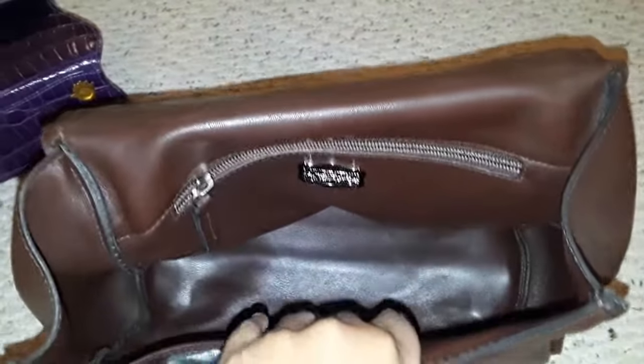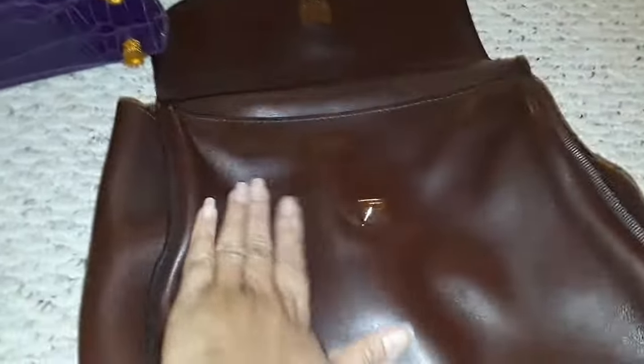So I've been gushing over this handbag. It was like, I have to have it. Of course, it's made in Italy. It's just to die for, I'm telling you. So this is a quality handbag. This is an heirloom.